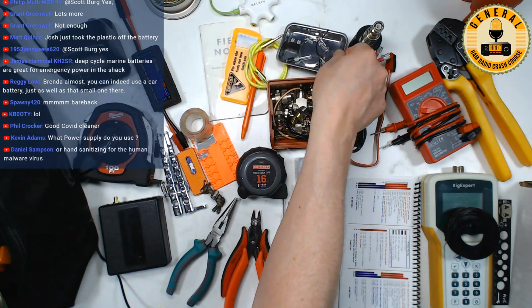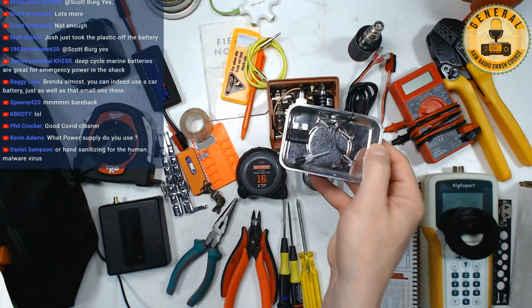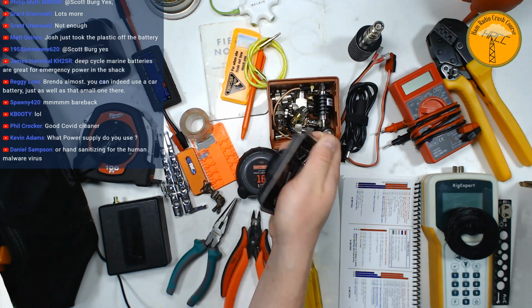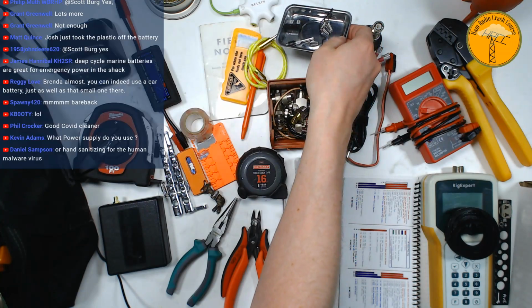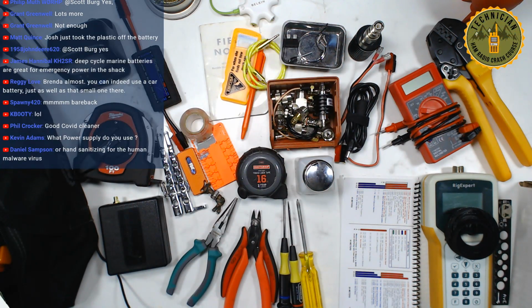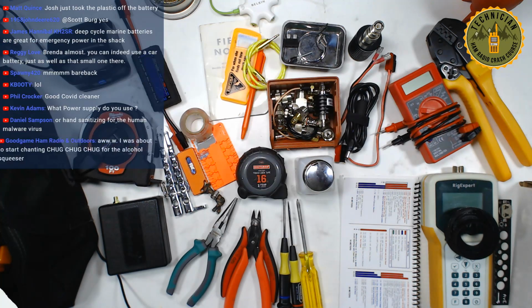Going up to the top here, magnetic trays. Oh my gosh, how many of these do you have? Every time you go to Harbor Freight, you pick up one of these, right? Leave one on your shack table. I don't think I need to explain why that's so important. There's so many good reasons to have a magnetic tray.